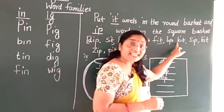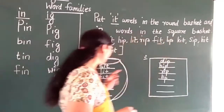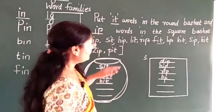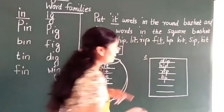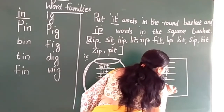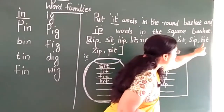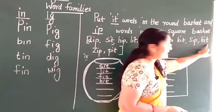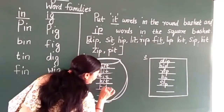Then the next word is kit. Where do you have to write kit? Kit ends with it sound. So you have to write it here, K-I-T, kit. Then the next word is sip. Sip ends with ip sound. So it should be here, S-I-P, sip in the square column. Next one, hit. Hit ends with it sound. So it should be in this column, H-I-T, hit.